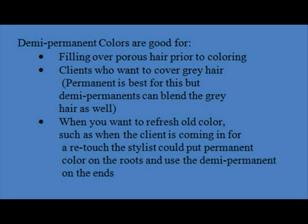Also, you would use a demi-permanent when you're refreshing old color. So if the client comes in and they have a regrowth, you need to put the permanent color on the regrowth of the hair, but you don't need to put that permanent color on the ends of the hair. You just want to refresh what's there. So you'll just put your demi-permanent hair color, the exact same formula that you use for the permanent at the roots, but now you're going to put just the demi-permanent, so it's just going to deposit color and freshen up what's already there. That's going to cause the least amount of damage to your hair when you go in to get a retouch: to use the permanent on the roots and the demi-permanent on the ends of your hair that have been pre-colored.